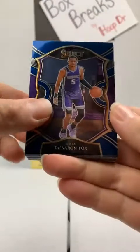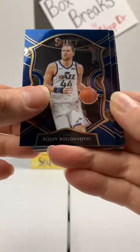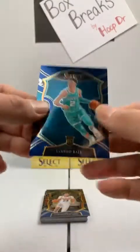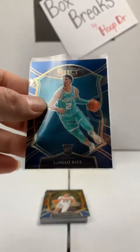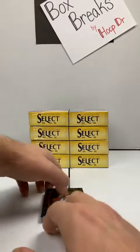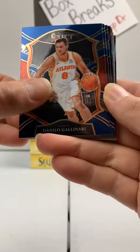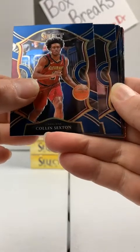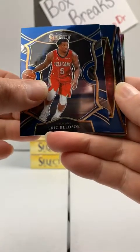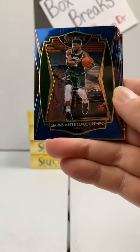All right, Sacramento Kings, De'Aaron Fox, Malachi Flynn, Andrew, Toronto Raptors rookie card, Bogdan Bogdanovic, Utah, Andre Drummond, Lakers, LaMelo in box two. Wow, that is nice to have both of those at least once early. Now we can go to work. Charlotte Hornets have their man. Suns pick up a Cameron Johnson. Here is Josh Green, rookie to the Mavs. Gallinari to the Hawks. Collin Sexton to the Cavs. Eric Bledsoe to the Pelicans. Premier level, Luke Kennard, Clippers.